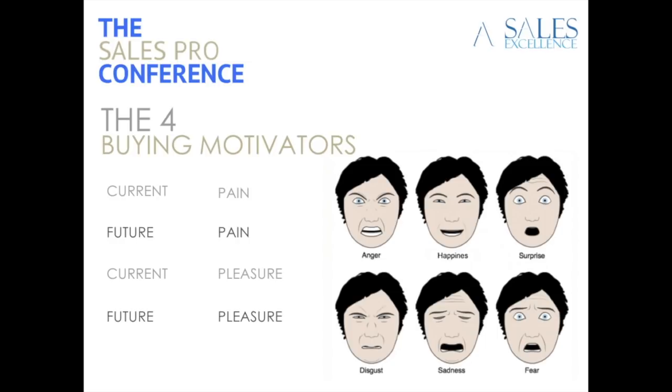They want to buy into a product. They buy into a feature because they feel that this is going to be a great thing for me to have right now. It is going to make me feel good right now. And it's something that I want right now. At the same time, we've got future pleasure.